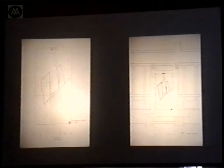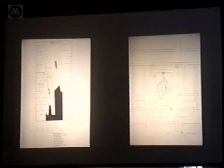This is the ground floor that you can see. This is the office building, office space, and this is the meeting room. Yeah, you can read it. And this is the first floor. And the second floor, you can see, this is the top.